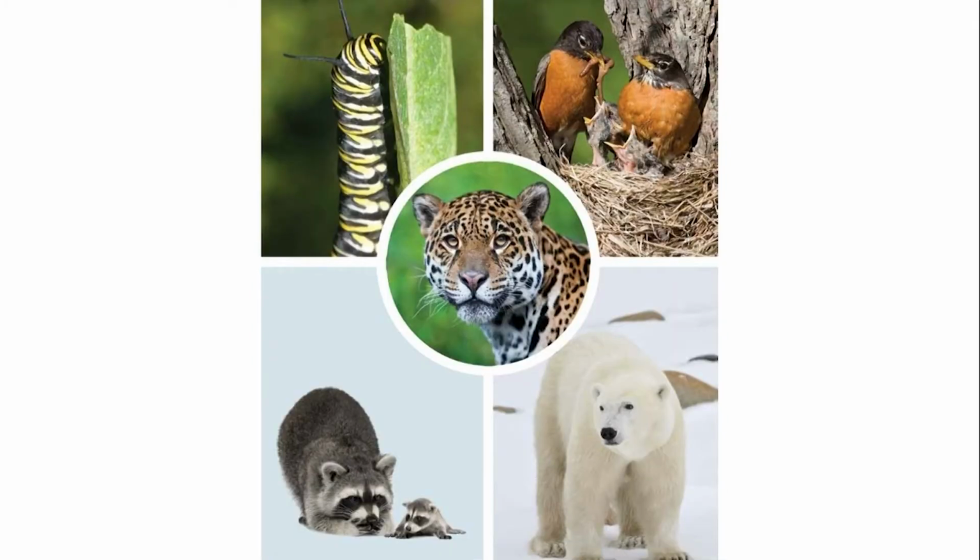Animals of all shapes and sizes are living things too. So, animals also have the same characteristics that all living things have. Animals get energy from the food they eat. Animals can have babies, and baby animals are small but grow into adult animals. Animals can adapt to their habitat. For example, the fur of polar bears looks white so they can blend in with the snow where they live.